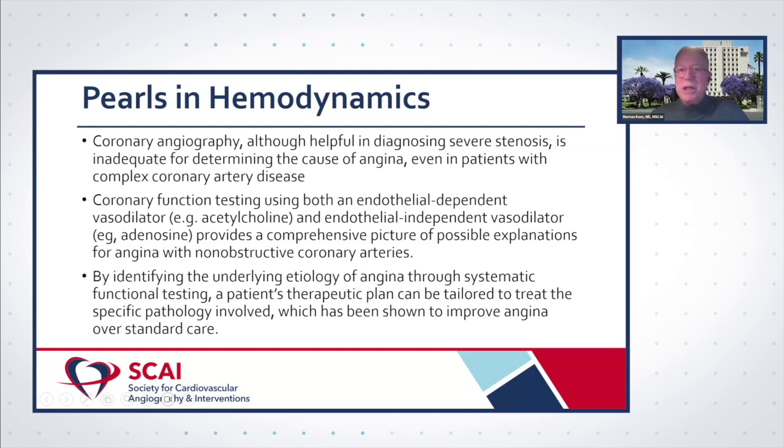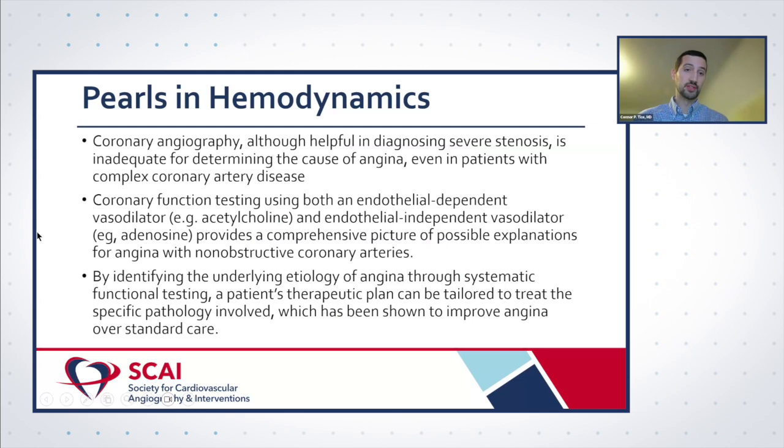Would you use IVUS in imaging? Yeah, absolutely. Being able to see the bridge depth and true lesion length, that's before we stress the patient, is something that we routinely do.